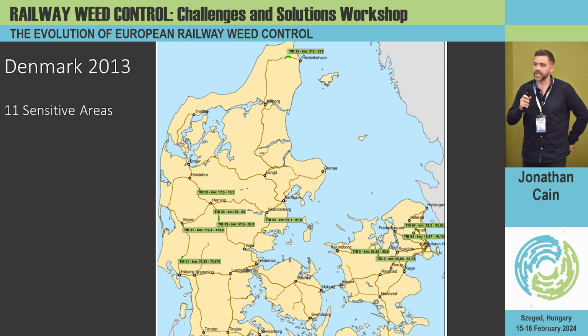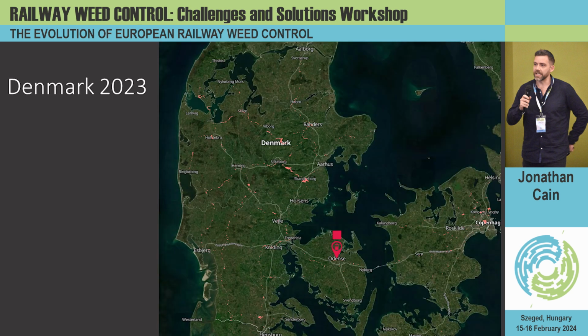So this is a picture from Denmark in 2013. In total, there's 11 sensitive areas here. We were given this piece of paper. It shows the kilometers, and we just switch off when we get to that point. Plain and simple. Fast forward to 2023, every pink area on that map is a sensitive area. I don't know how easily you can see them here, but there's thousands. The same in Sweden, there's over 5,000. It would just be impossible to manage them any other way than automatically with the train.